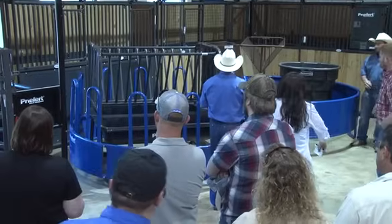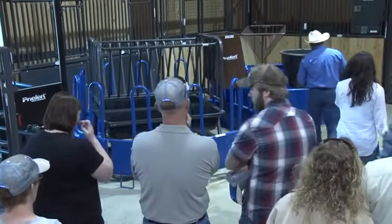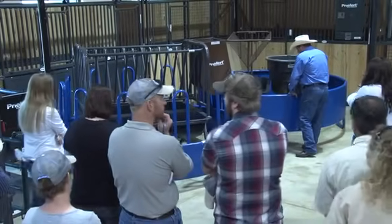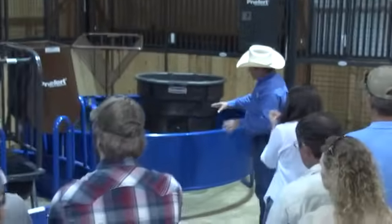Moving right along, you've got a couple of different feeders here that you see. We put this over here. This is a round bale feeder, skirted round bale feeders for horses. Used to, this was the only one.